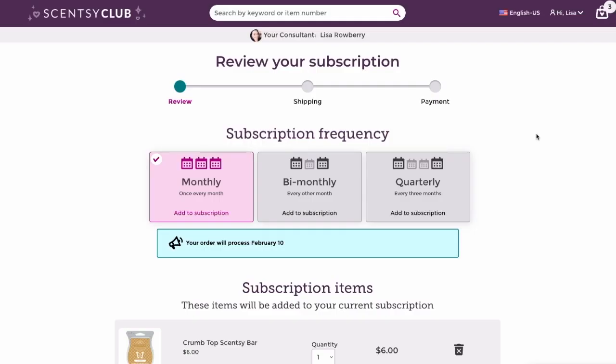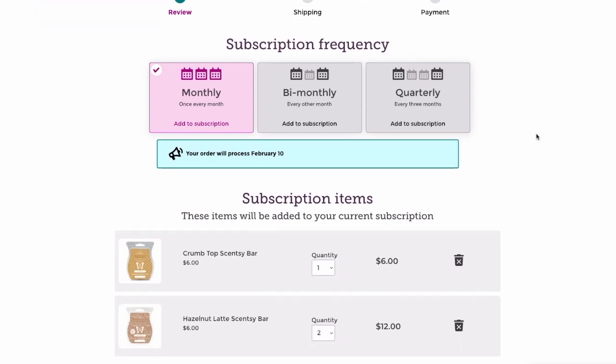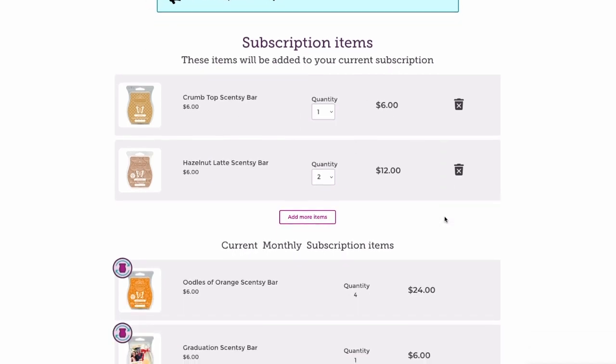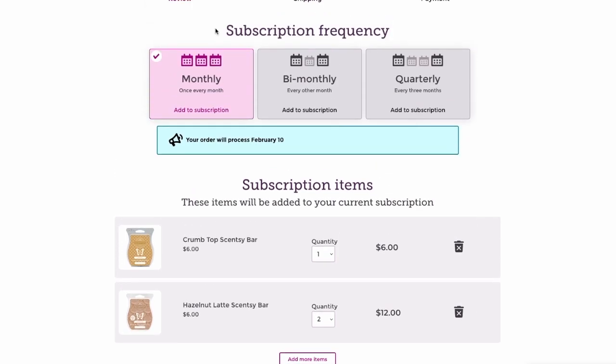So now it's just having us review the subscription, saying, okay, so this is what you added. If you're like, oh wait, but I wanted more, then you would go in and add more. This is just for the monthly subscription frequency. I know you're probably like, really, you recorded a video to show us adding 3 bars. No. You know, your girl here, I've got more up my sleeve. There will be more added to bi-monthly as well as quarterly as well.